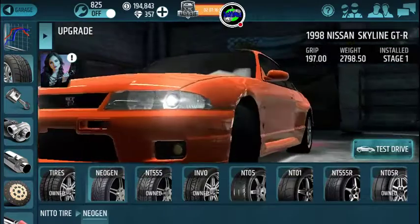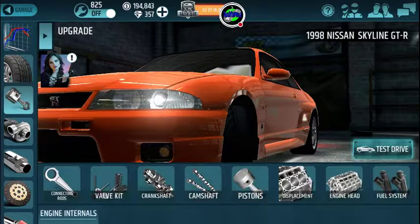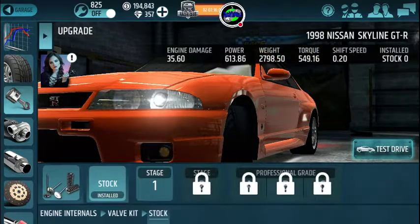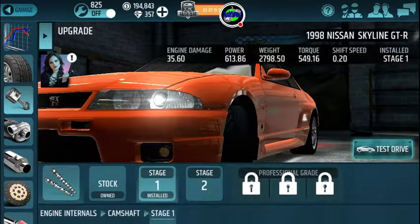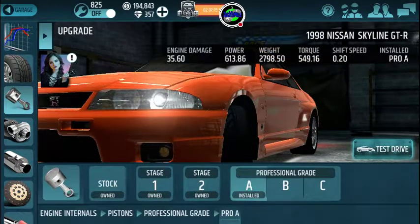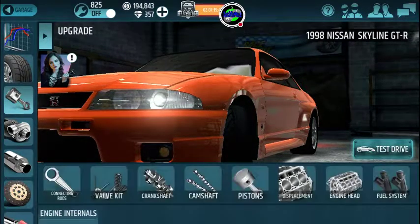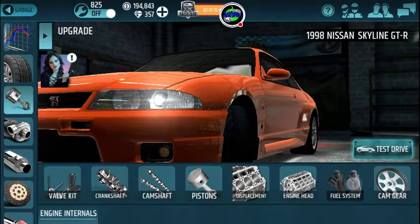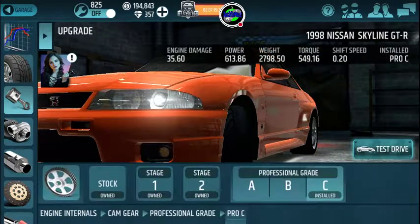In tires, it's Neogen first up from stock. In the engine, connecting rods stock, valve kit is stock, crankshaft is stock, camshaft is going to be stage one. Piston is going to be professional grade A. Displacement, professional grade A. Engine head is going to be professional grade B. Fuel system, professional grade B. And camshaft is going to be C.